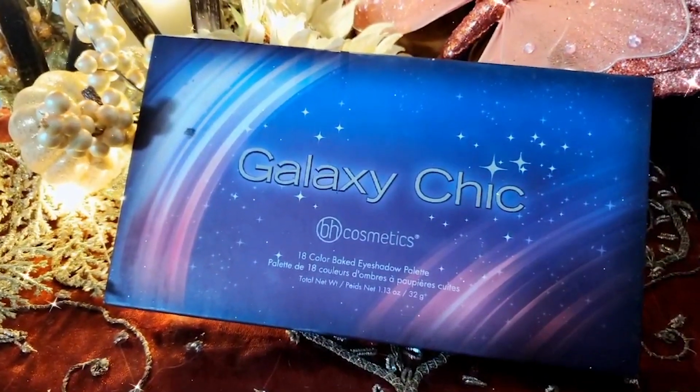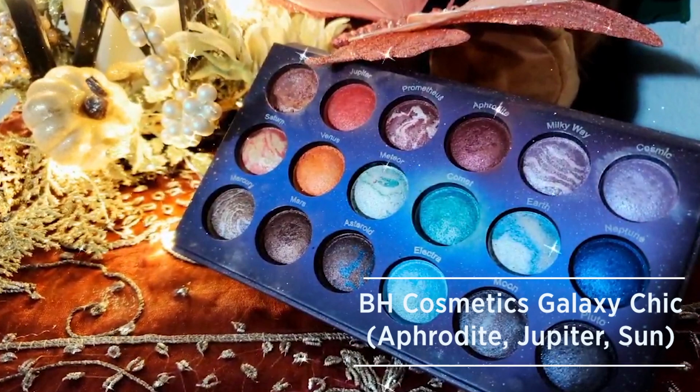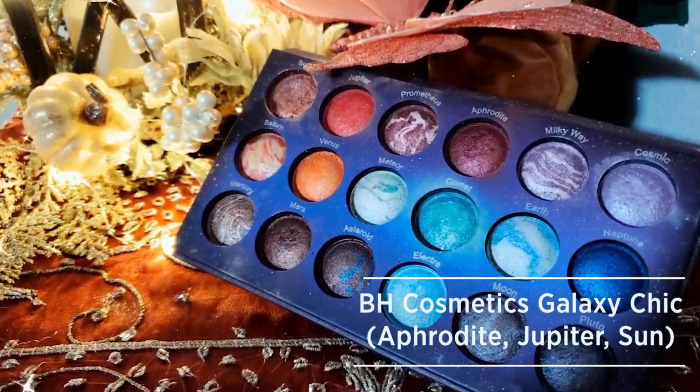For the eyeshadow, I really wanted to go with a lot of terracotta type colors. Not really sure what the shades are between red and orange, but just that kind of burnt red colors. And the shade Sun from BH Cosmetics is so beautiful. It's got these really shimmery, glittery golds and reds.